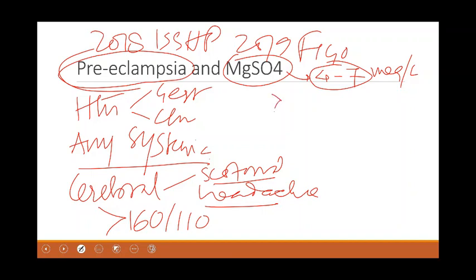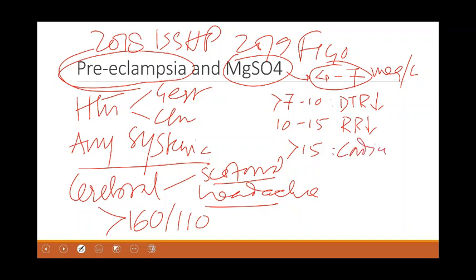So when it goes beyond 7 and reaches around 10, the deep tendon reflexes will go. When it goes somewhere between 10 to 15, there will be respiratory depression, so respiratory rates will come down. And beyond 15, there will be cardiac arrhythmias. And beyond 20, it will cause arrest.